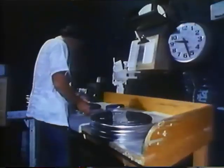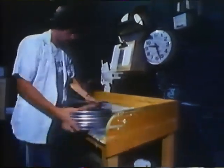After perforation is complete, some of these long rolls, especially those of color negative, will be sent off to be cut into shorter lengths of perhaps 100 or 400 feet. But with color print film, the trend is to increasingly longer rolls.